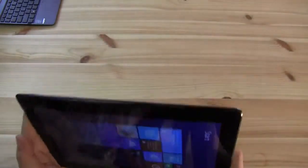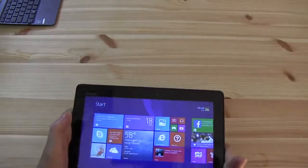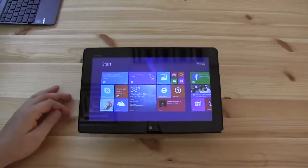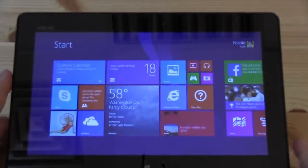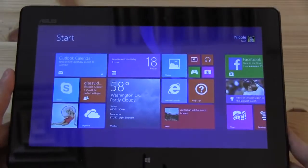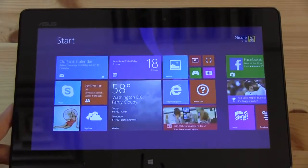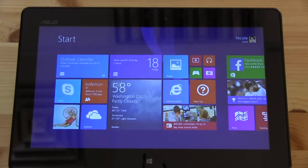Finally, wait to check it out. Okay, hello, here we go. Let's do that. Let's zoom in here. So, Windows 8.1, what we are actually really interested in is how does it work on a Bay Trail platform.